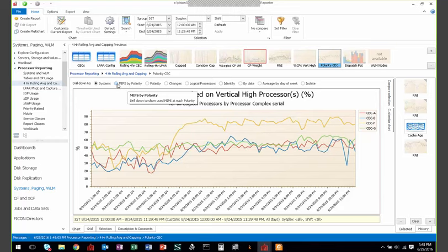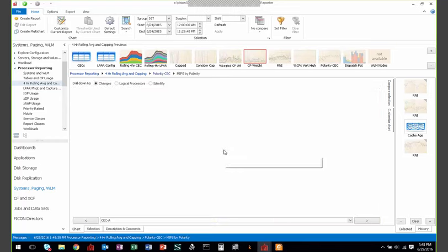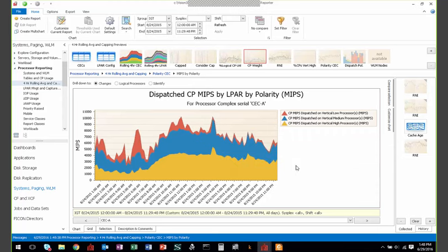So let's drill down into MIPS by polarity for this processor A here. And here we see how much of the MIPS are being consumed throughout this day or across the time interval, and the amount that was executing on vertical highs here in gold, vertical mediums in blue, and vertical lows in red.